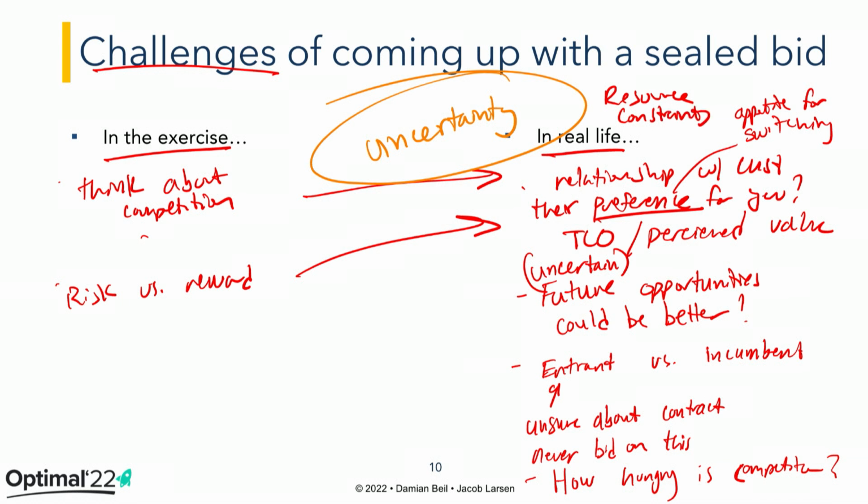Yeah, trying to come up with the bandwidth to actually put together a meaningful bid is challenging. And so what you might do, if you're a supplier, is maybe just bid really high and hope that you bid high enough that you covered yourself, right? Just to stay on the list. Or maybe you don't even respond.